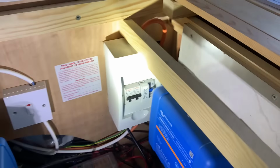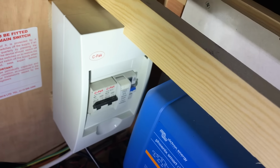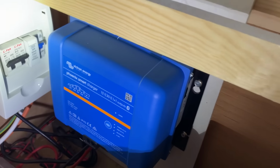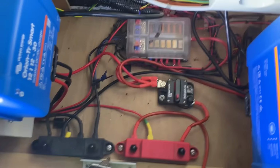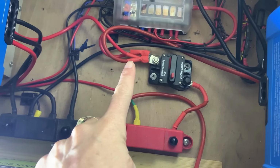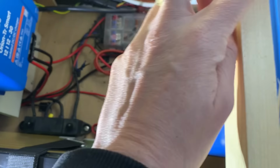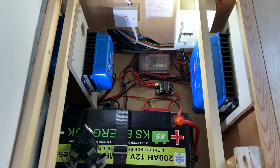And this is the finished product. We've had to take the plastic cover off this because I wouldn't be able to access it now that's in there. Obviously everything's a bit of a squeeze, but that's the AC trips, which now don't trip. We've now got 3 inputs into this circuit breaker from the 3 different Victron things. Solar one, DC, AC, all working bish bash bosh.